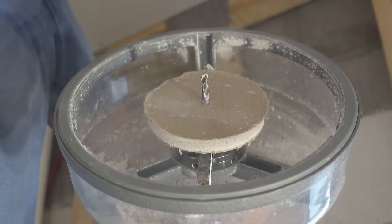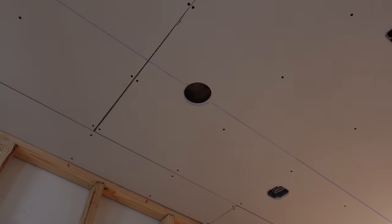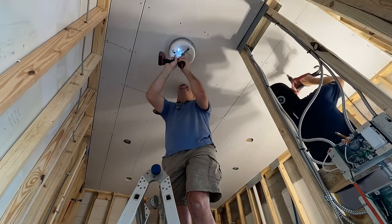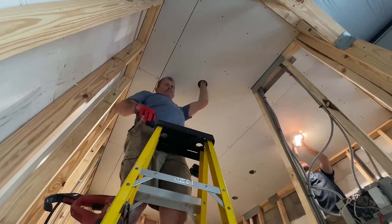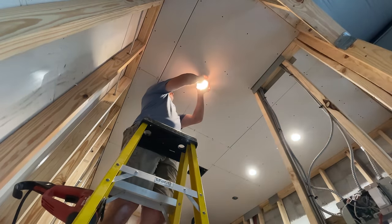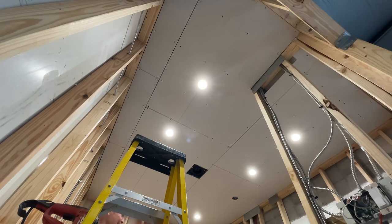One of my favorite tools of all time. All right, let's go fishing in that insulation for those low voltage cables we ran earlier. Gonna make a slit in the paper and they'll be right there. Nice, when you put one in, you're like, I don't know if it's gonna be bright enough. Then you put them all in, and you're like, right on.